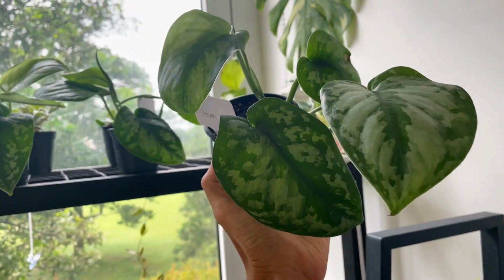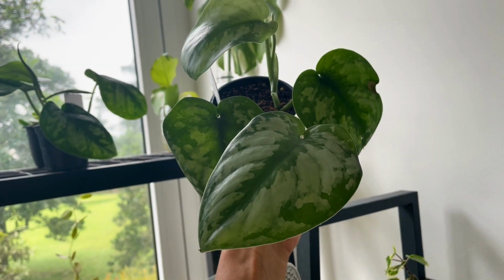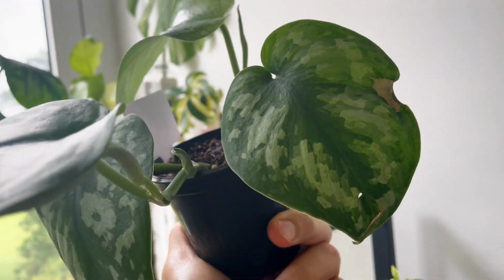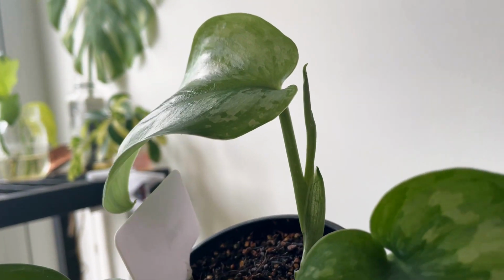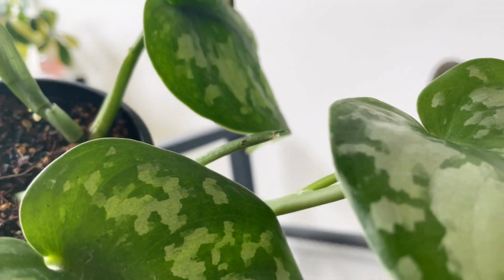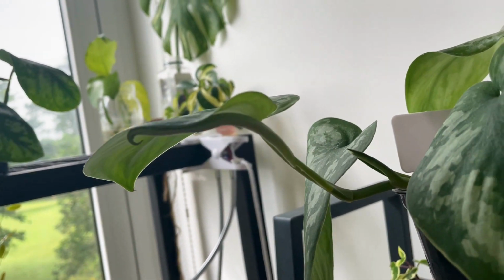Here's the one that was grown in the serum. It's doing quite well. It's grown, I think, a little bit more than the one that was just in the fertilizer, because here you can see that it's put out one leaf, and then it's putting out a second leaf. Here as well, the second cutting is putting out one leaf with another one coming along the way. So it is doing quite well.